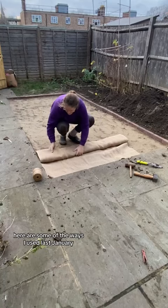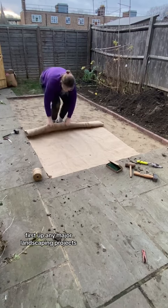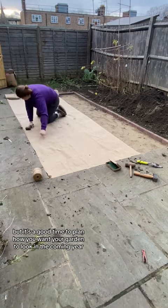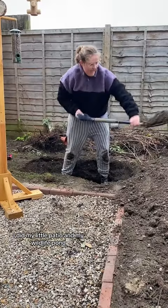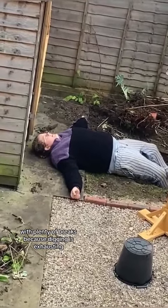Here are some of the ways I used last January to get my garden ready for the year ahead. First up, any major landscaping projects. I mean, major is a bit of an overstatement in my little garden, but it's a good time to plan how you want your garden to look in the coming year. I did my little patio and my wildlife pond, and of course with plenty of breaks because digging is exhausting.